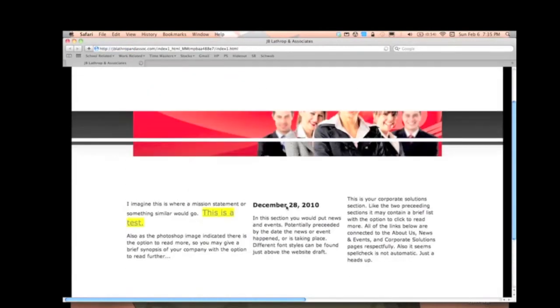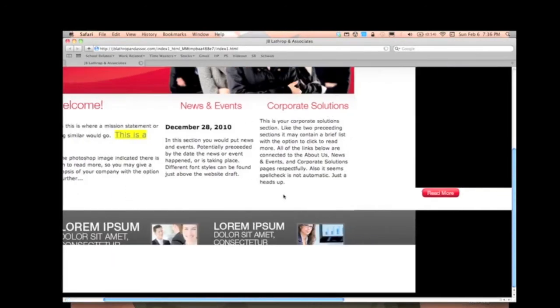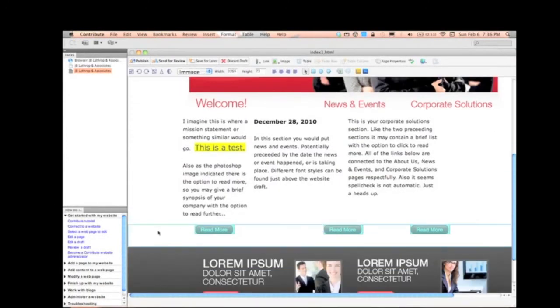And in the browser, you can see our buttons are way over here. So we go back to Contribute, and what I'm going to do to try and fix the problem is click on the image itself and press left on the arrow keys and press delete a couple times until something happens up top. Like you'll see it's moved the text space up there. I've just pressed delete a bunch and I think that will actually help us.